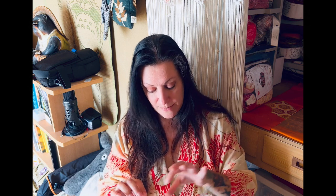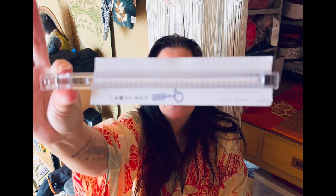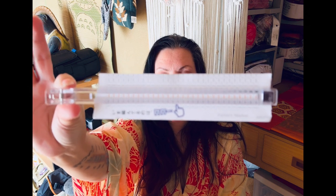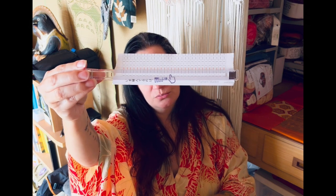But if you have a pattern that just has the images for the stitches you'll need, these are great, because I took this one out of the package so you could see what it does. It goes over the row that you're working on, and it kind of magnifies it a little bit so you don't lose your place. And as you move along the pattern, you just simply move it. And then you're on your next row. And these are great, 100 yen. Like I said, I've never used one, but I might.